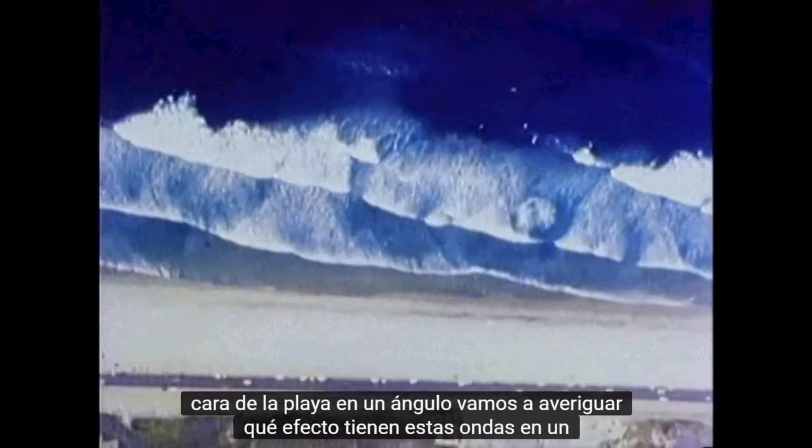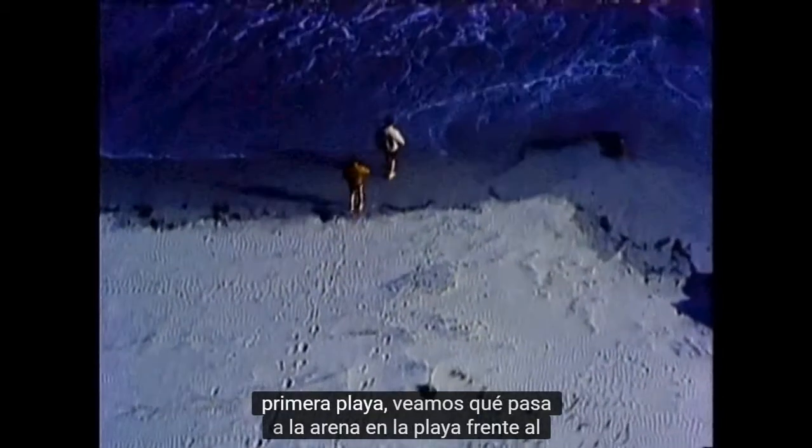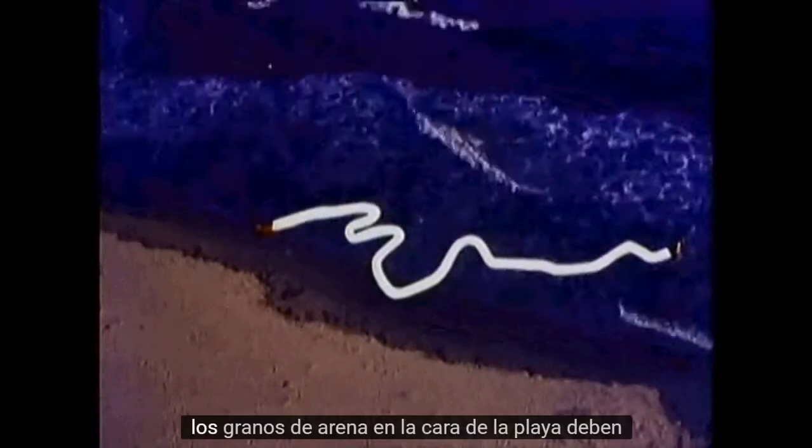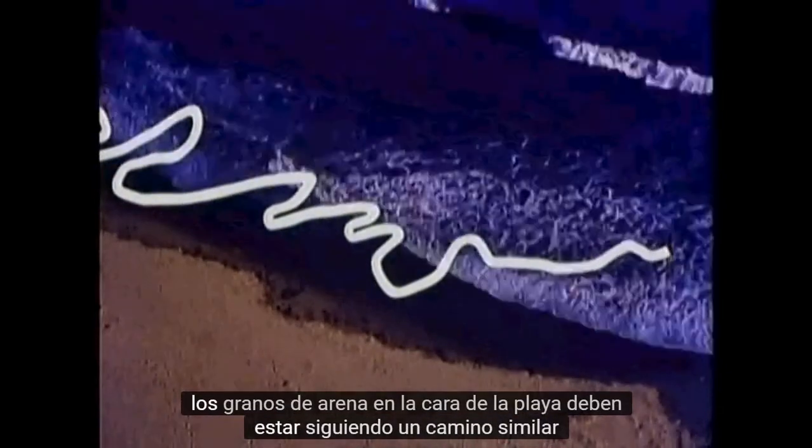Let's find out what effect waves like these have on a beach. First, let's find out what happens to the sand on the beach face, the exposed part of the slope. These red markers will show how the water moves. Let's watch the red markers again, this time tracing their movement along the beach face. The sand grains on the beach face must be following a similar path.